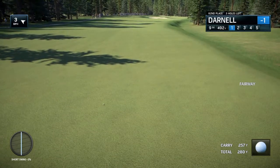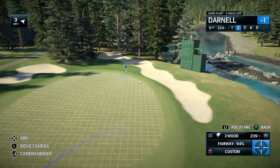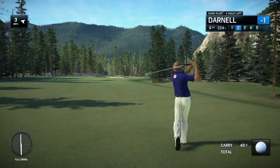Frank, not the longest hitter, but sometimes you win tournaments by putting it in a good spot, and that's where we are right here, 280 yards out. Yeah, 280 down the middle of the fairway. That'll never get you in trouble.